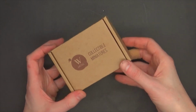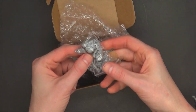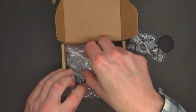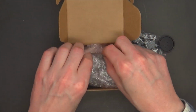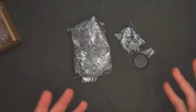Now, mine are a little bit different, but this is your basic squad box here that you're going to open up. Everything's wrapped up in bubble wrap. This has the squad leader, the commander in here with his separate base, and then the rest of the squad right here protected by bubble wrap. So I'll unbox one of them for you real quick, just to kind of show you what it's going to look like, and then we'll take a look at the rest of the miniatures for all the new offerings assembled.